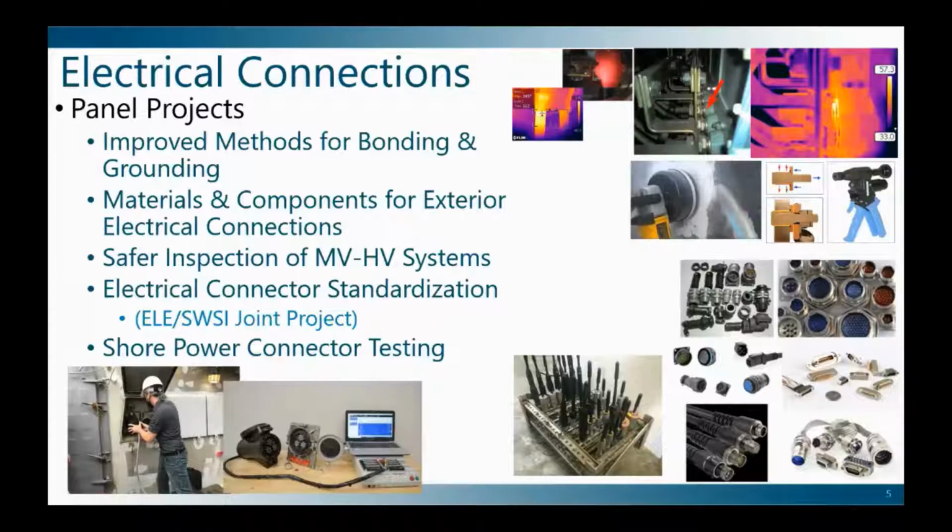The Electrical Connector Standardization Project is an active project focused on reducing the large number of circular connections in ship designs. This is a joint panel project with the Ship Warfare System Integration Panel. The project team is identifying opportunities to improve commonality as well as reduce cost. This project will be briefed later this week and during the Electrical Technologies panel meeting. I encourage you to participate and gain more knowledge in that area.